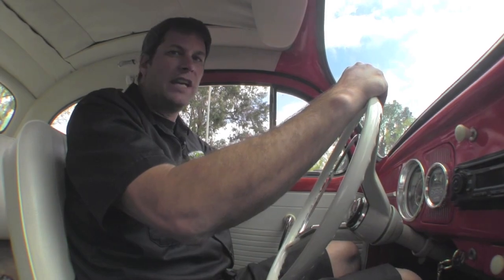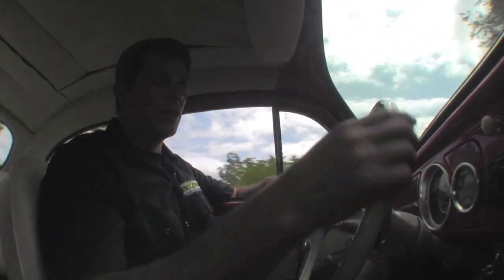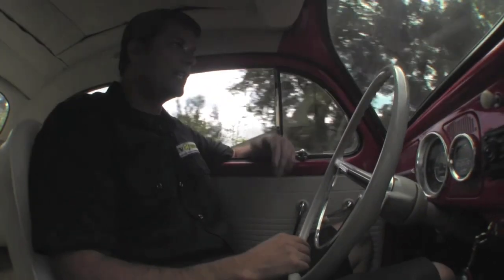So here I am in third gear. I'm just gonna give it gas. We're just gonna cruise away. Again, there's just no lack of power, no lack of acceleration. Third gear will take you all the way up to 60 miles an hour in this car. So really not much of a need to spend a lot of time shifting and finding that perfect gear.